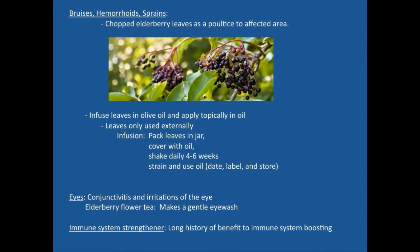So to make that infusion, just pack leaves into a small pint jar and cover it with oil, olive oil, and then shake, kind of turn that daily for 4 to 6 weeks to do that infusion process, and then strain and use the oil, date label, and store it. So you can use that oil as a remedy for hemorrhoids, bruises, and sprains.